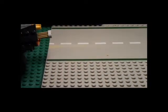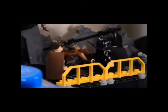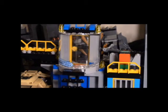There was supposed to be a cop chase, but I realized I don't really have any cop cars. If you believe it, I don't really have that much city. Anyway, this is actually the Black Zero escape set, and I put the Joker steamroller in the background, even though you can't really see it. You can really only see the orange on it.